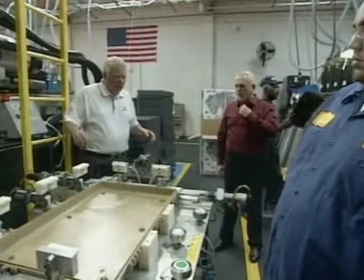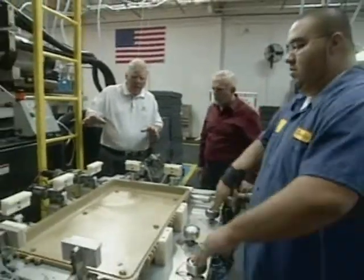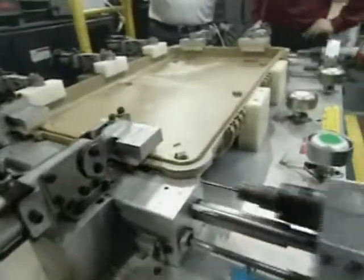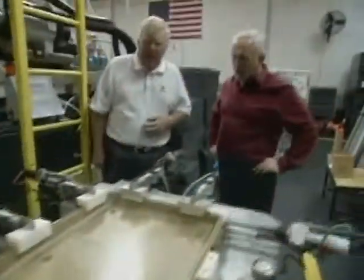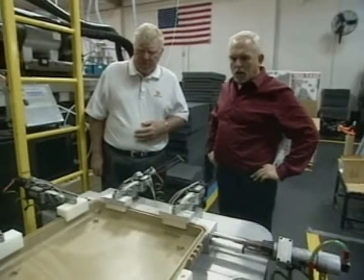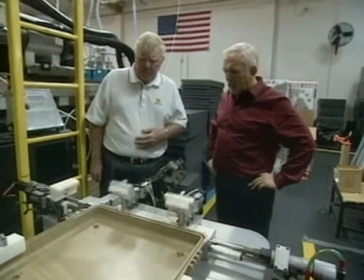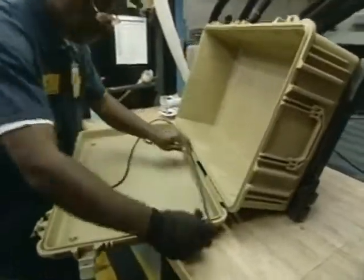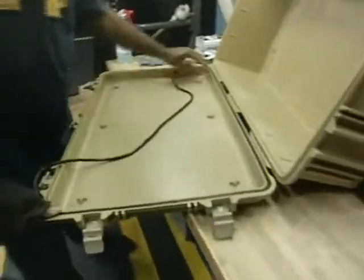The finished case is trimmed and drilled. Now here's the drilling jig. It's pneumatically controlled. Everything's automatic. Drills about 10 holes simultaneously. And those are all the latch and the handle holes. Stainless steel pins are tapped into the hinges. And the gasket fitted into place will keep water out.